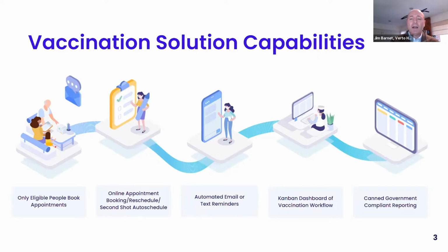You don't have to implement all of this. You can roll this out in a phased manner. If you have really huge incoming volumes and your phone system is tipping over, then you can solve your short-term problems and then roll out additional capabilities, or you can just select the capabilities that you want.